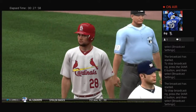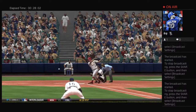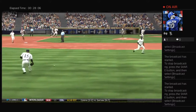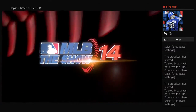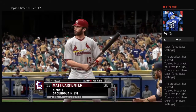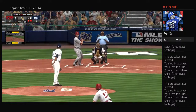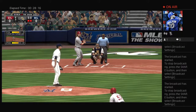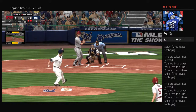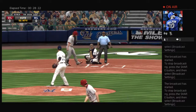Yeah, just a nice job of hitting that time. You can see he's got a strong top hand there. He just hooks this one into the hole for a 2-out single. Matt Carpenter will stand in with 2 on and 2 out here in the third. And he takes ball 1.